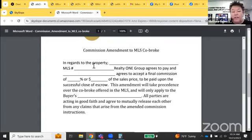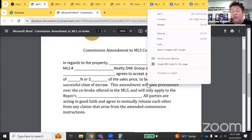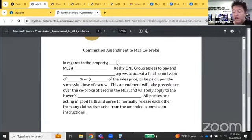So you need a change between the brokers stating that what has publicly been advertised is being modified, right? And so this is the document you need. This is the commission amendment. Commission amendment to the MLS co-broke. Does everybody understand that? All right.